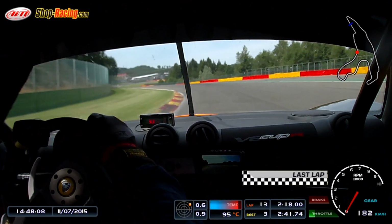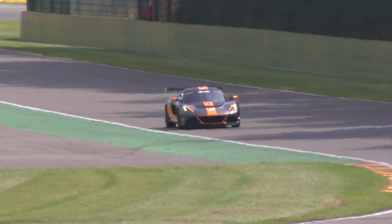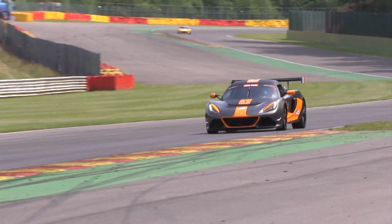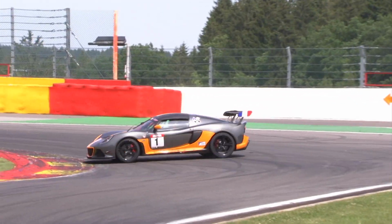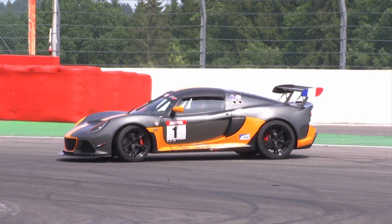Final time through Blanchimont. This has been an absolutely textbook performance from Lorenko. He's not put a wheel wrong throughout the course of the race, or indeed really the course of the weekend. He's just got the bus stop chicane to negotiate now. Oh, and he goes sideways and spins, and Lorenko gets it all wrong, millimetres from the line.